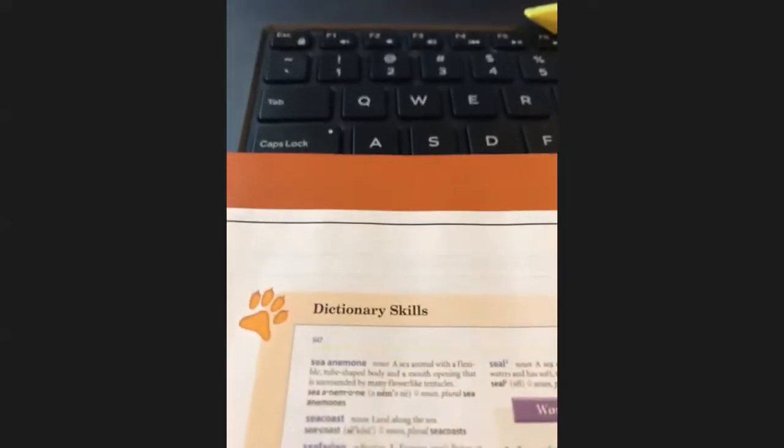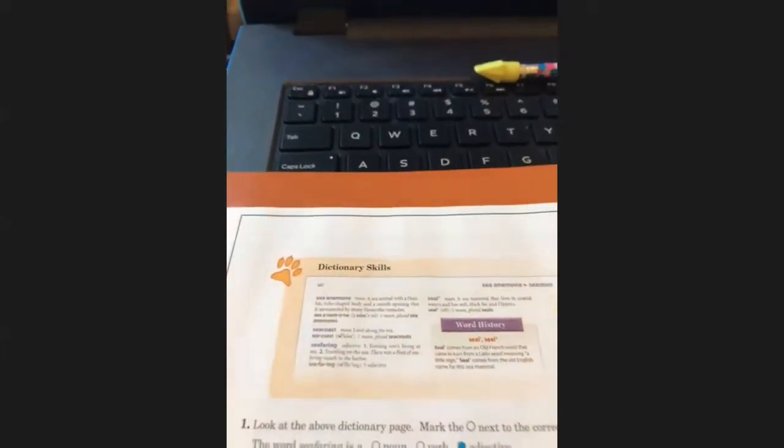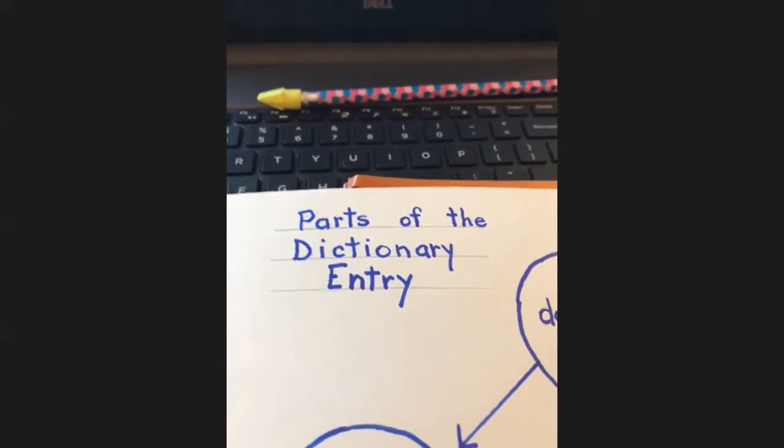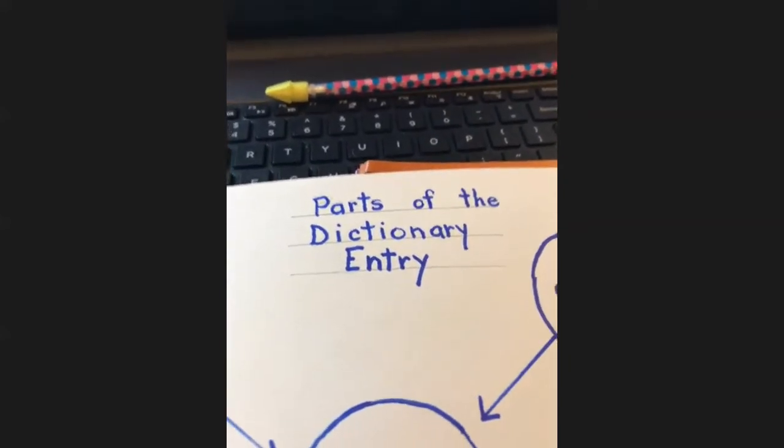Come on, we can do this. 157. And we're gonna look again at the dictionary skills. And I'm going to teach you something on a chart. What do we find with dictionary skills? We find parts of the dictionary entry.